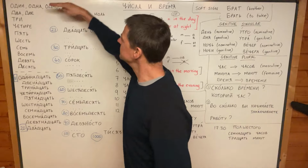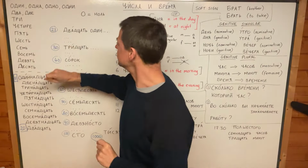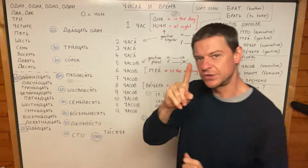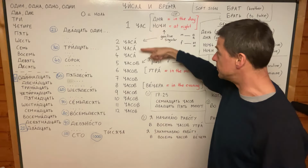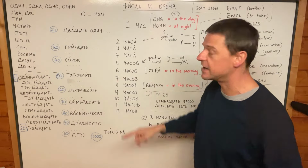We have done 1, 2, 3, and 4, and I wanted to take time to explain to you that 2, 3, and 4 took the genitive singular, and you can see that when you look at how they say 1 o'clock, 2 o'clock, 3 o'clock.